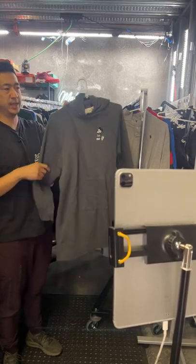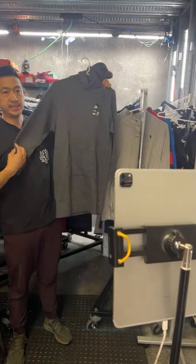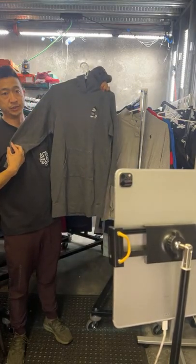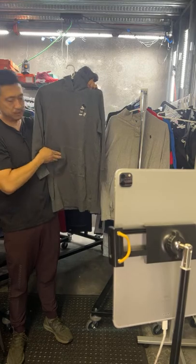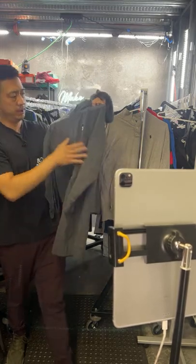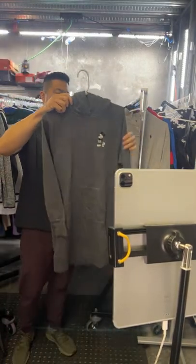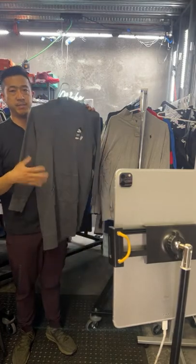So this is a Disney Mickey Mouse size small hoodie. And this looks a little bit like a hoodie dress. It's longer, women's size small, so it's got the kangaroo pocket, a longer Mickey, Disney. So what I'm trying to do here is show you guys the mix of items that I go for.